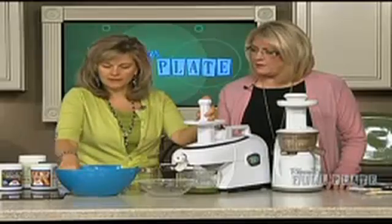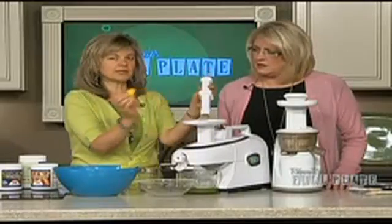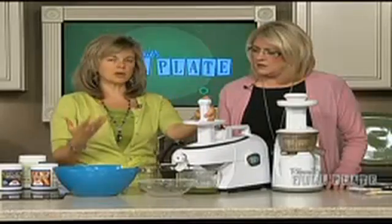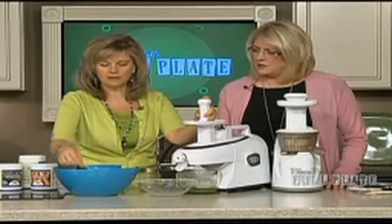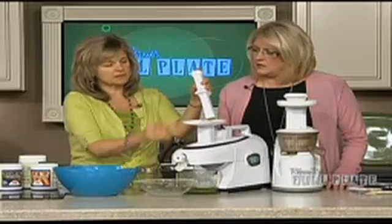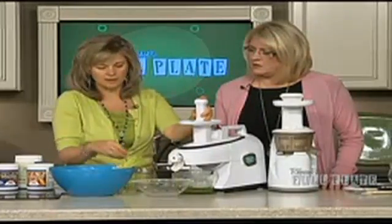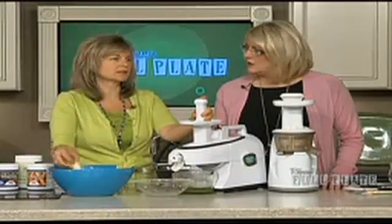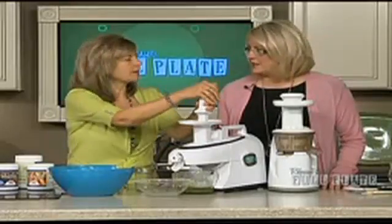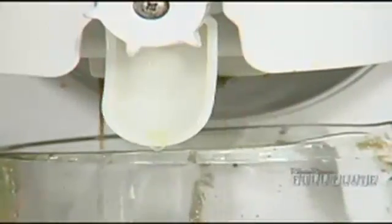And then a little lemon. I put the peel in. Again, it's organic because lemons are cleansing. The other part of juicing is to have alkaline in your body. A lot of the reason why people get sick is because their systems are acidic, and sugars and dairy and a lot of foods are acidic, so you need to balance it out. You really should be doing 80% alkaline and 20% acidic.